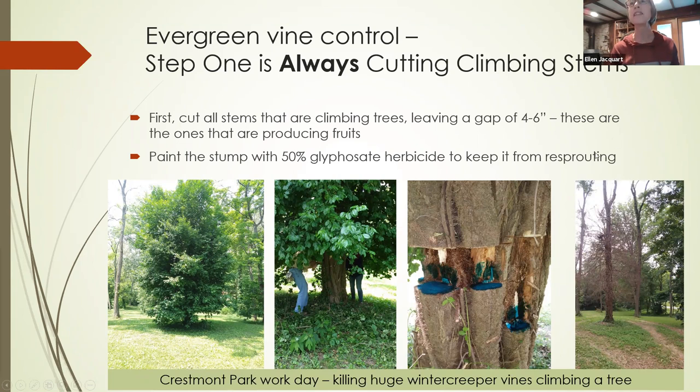The actual tree leaves are way up here. That's the canopy of that tree. One thing that we mentioned to people is that when you are cutting vines on a tree, don't try to pull the vines off the tree in that first year. Just let the dead vines be there.